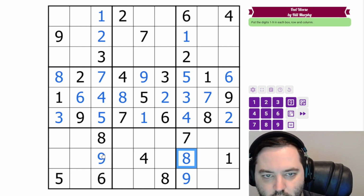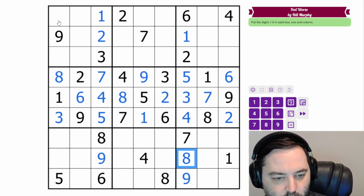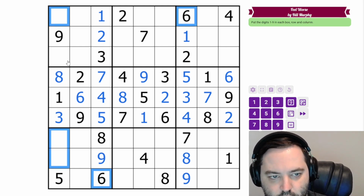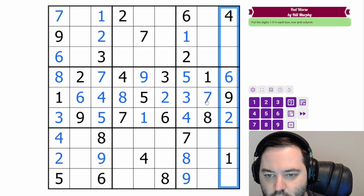I don't actually remember what I looked at. So let's see what we can find. We need 2, 4, 6, and 7. 6 can't go in these or this, so it goes here. This can't be 2 or 4, so this is 7. And this can't be 4, so that resolves that column.